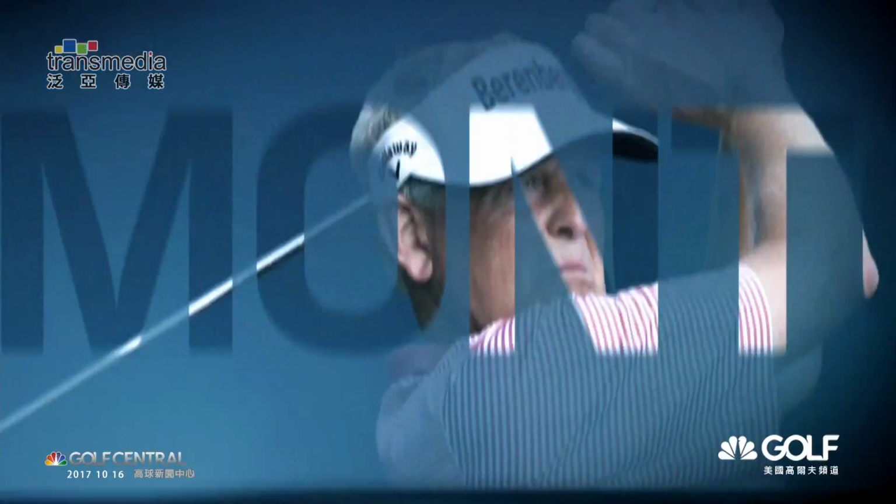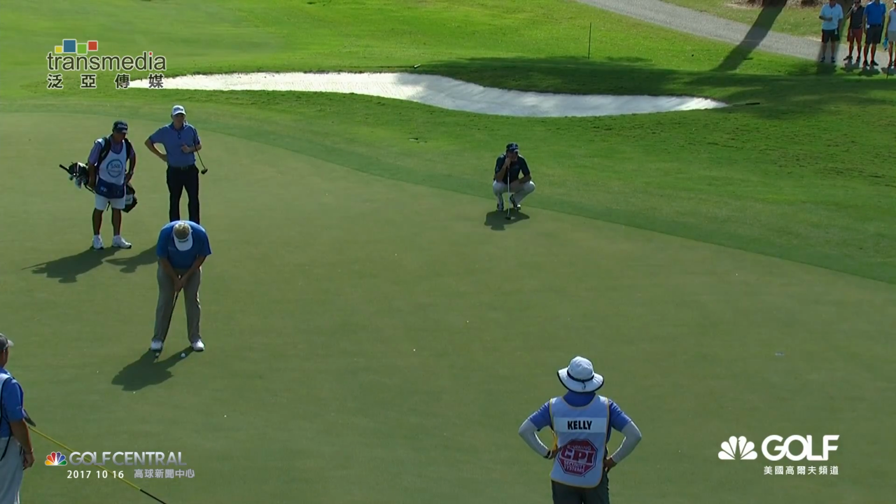We know that he likes to work the ball left to right. He finds a lot of fairways, finds a lot of greens. It just all depends if he makes the putts, Lisa. And he's made a lot of putts the last couple of years. Let's take a look at not only the putts he made, but some of the shots that he hit to secure this title, starting with a birdie putt here at 10, Billy.